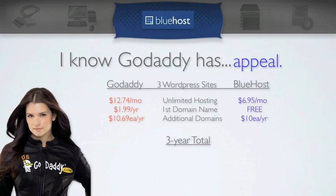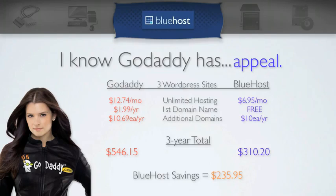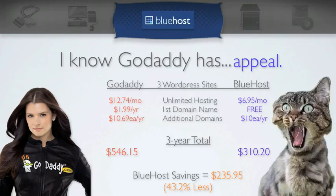So at the end of your 3 years, if you went with GoDaddy, you spent $546.15. But if you went with BlueHost, you only spent $310.20. So BlueHost saves you $235.95. Even at GoDaddy's cheapest, it's 43.2% less. Yikes.